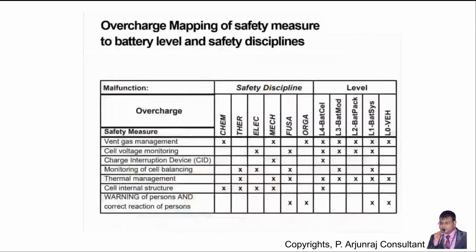When I was telling you about the cell structure, let me explain about this. As I was telling you, you have different safety measures related to function, chemical, mechanical, and electrical aspects. All these safety aspects need to be considered for the lithium-ion battery. And as I was telling, the battery cells are arranged either in series or in parallel in the battery management system architecture. So here they have taken battery cell, battery module, battery pack, battery system as L1, L2, and L3.